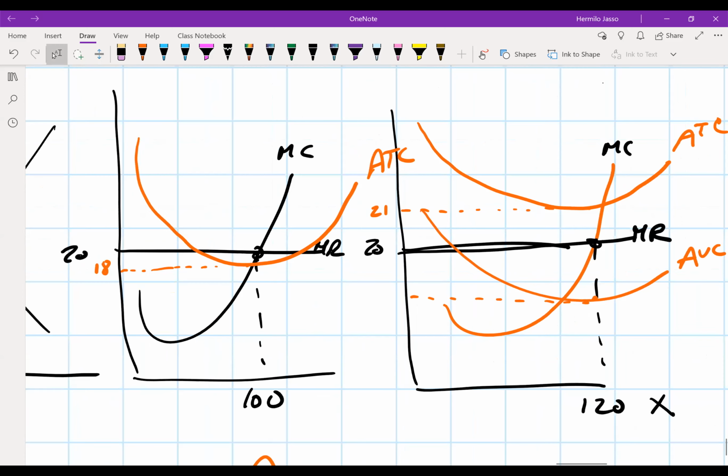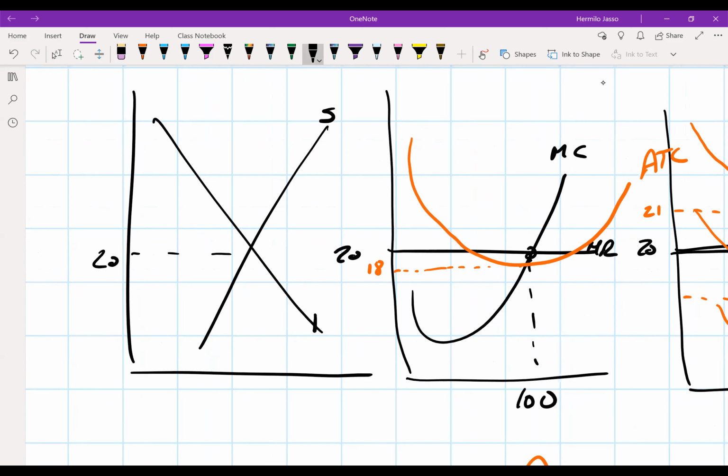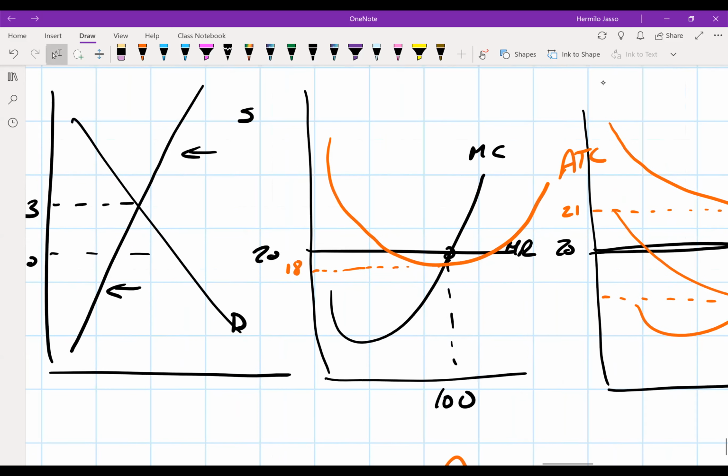So what is the impact on all other companies in the industry? Well, two of those companies are going to go out of business. And when those two companies go out of business, supply decreases and boom, now price goes, let's say, to 23. Right? So now that becomes the new selling price. So now think about this company. This is the only company that stays in business at this point. So now the selling price is going to be 23, right?